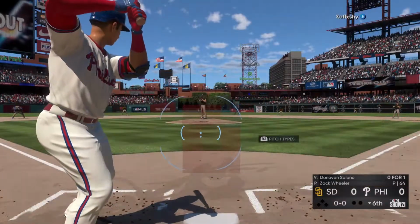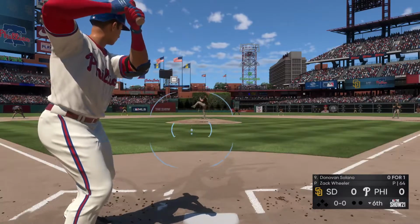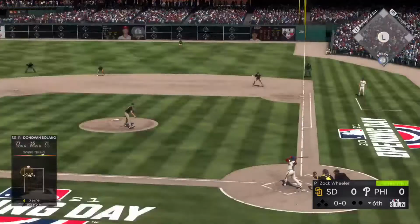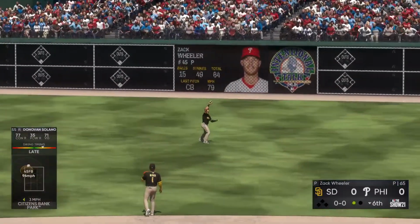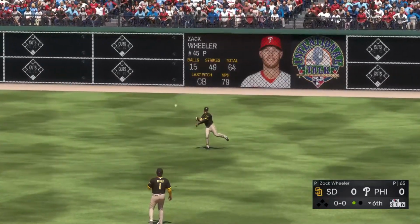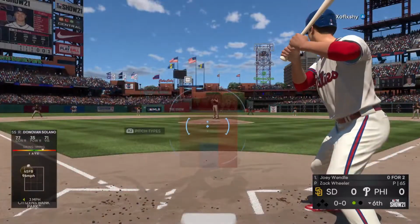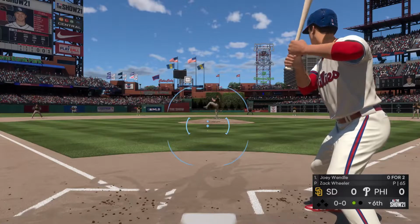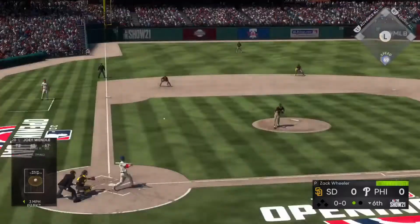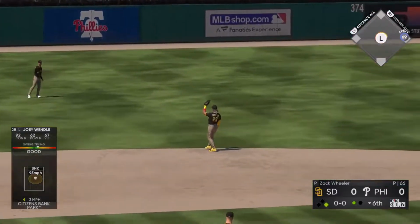Bottom of the 6th inning now, and that'll give way to the veteran second baseman, Donovan Solano. Lofted in the air out toward right center. Yastrzemski has the best view of this one, so he'll take it for the first out. And that'll bring up Joey Wendell. He struck out swinging in his last trip to the plate. On a line, that's a base hit into left field.